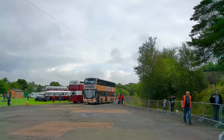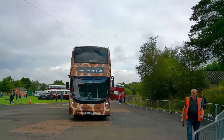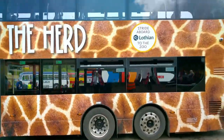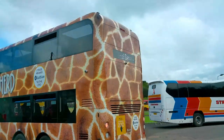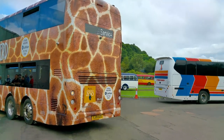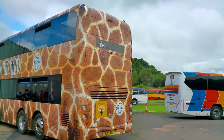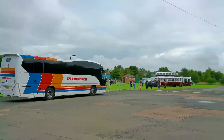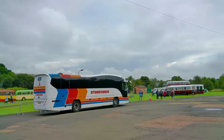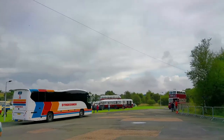This is Edinburgh's Lothian Transport's big Volvo, it's a big tri-axle. It's actually got an 8 litre engine in it, but it's a very powerful engine. It's a Volvo B8L, specific model. It's obviously done up in the Edinburgh Zoo livery. It's a Stagecoach, plastic bodied, I think that's a Volvo B11 there.